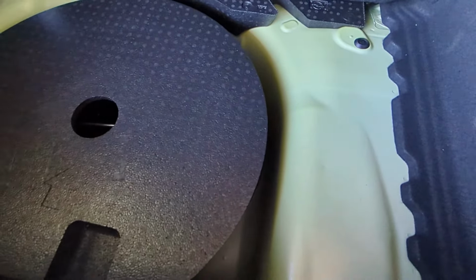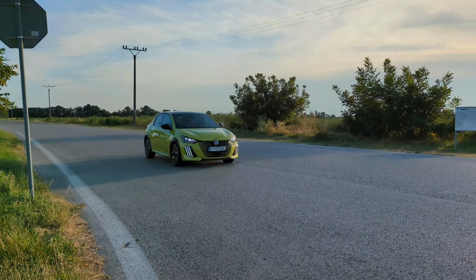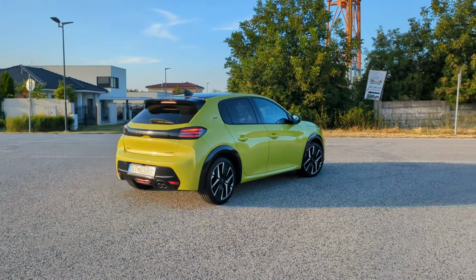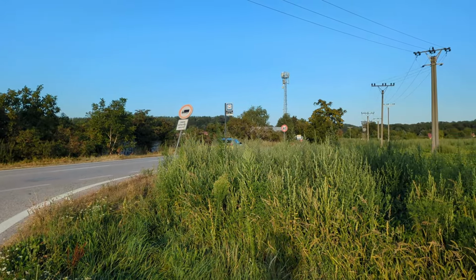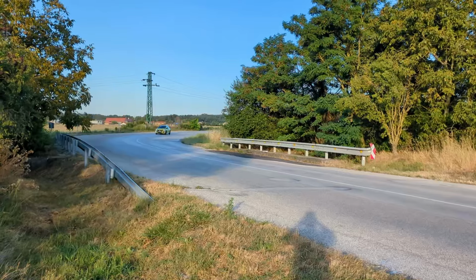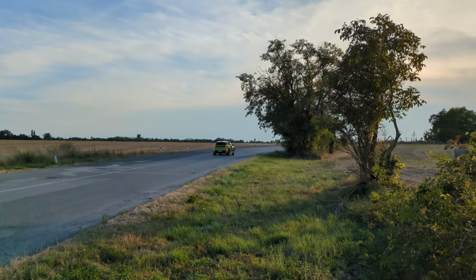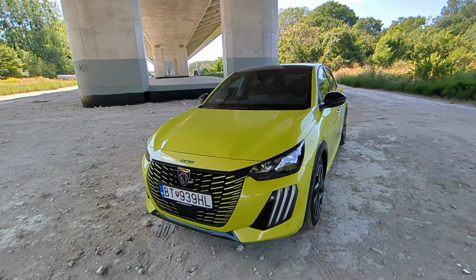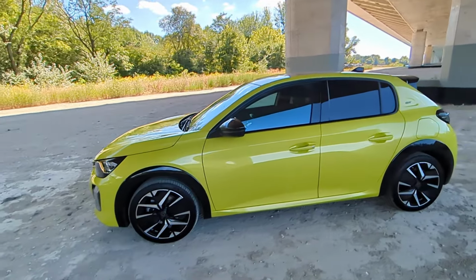So yeah, I mean, Peugeot 208, a pretty lovely small city car. I really do admire and respect it for being such a characterful little car. It has a very nice character. It's engaging to drive, yet still practical. And also it's fantastically, probably the best looking car in this class. So yeah, I think that would be it for the Peugeot 208 hybrid.